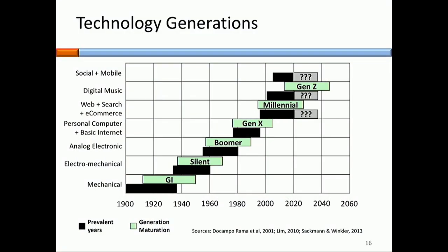So there, you have the boomers who are spanning analog electronic and personal computer and basic internet, and therefore they're going to be struggling with web search and e-commerce, digital music, and social and mobile. You have Gen X, which grew up with personal computer and moved into web search and e-commerce, but then they're going to struggle with digital music and social and mobile, et cetera. So basically, what this is intended to show is that everyone gets stuck to varying degrees.